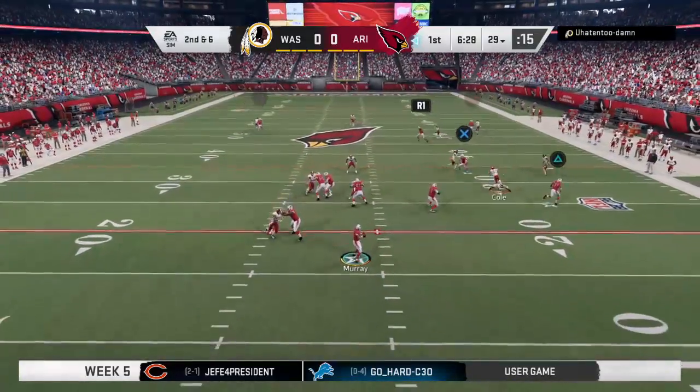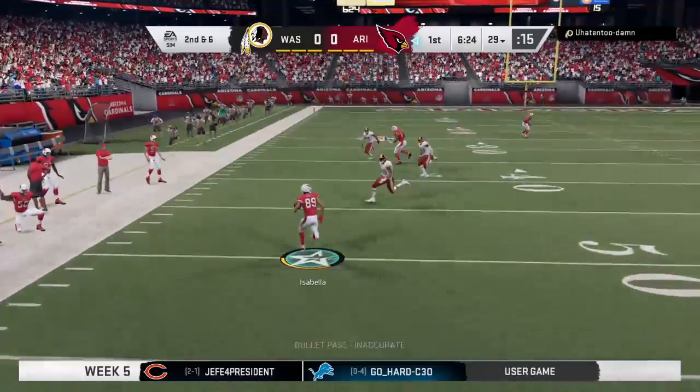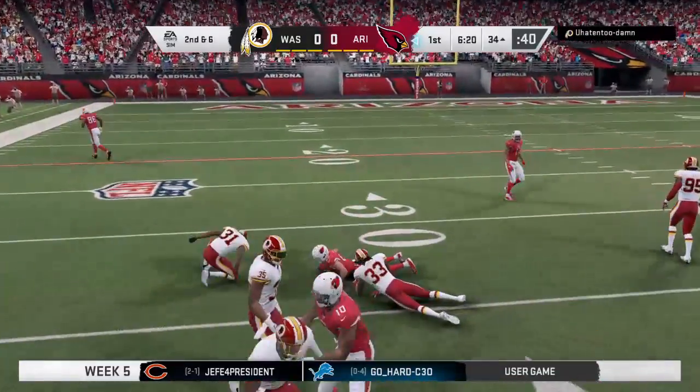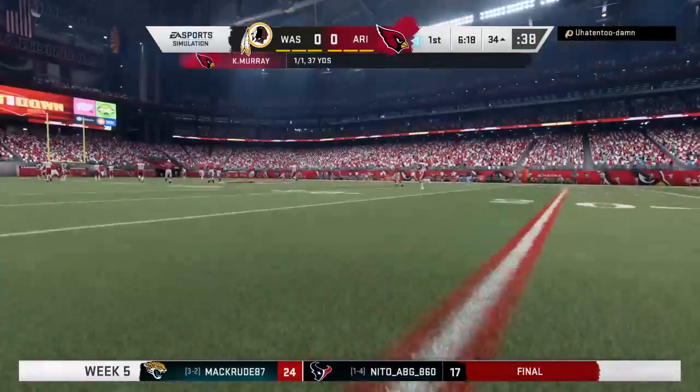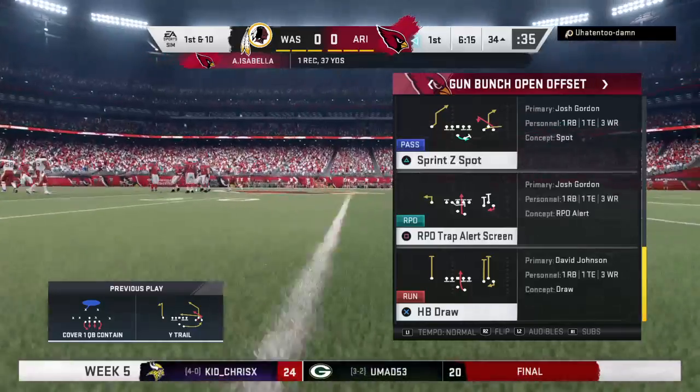2nd down, Murray sets to throw. That ball complete to Isabella. And he's going to get this all the way down inside the 35. The big gainer there on the catch and run, 37 yards.